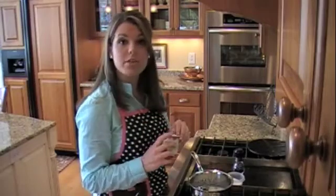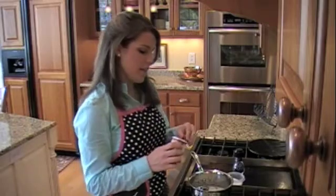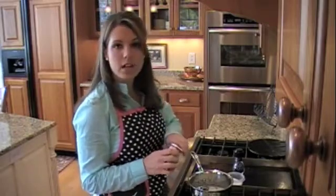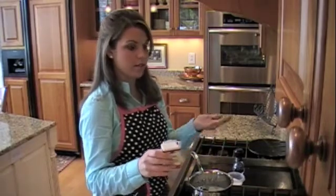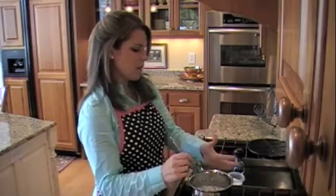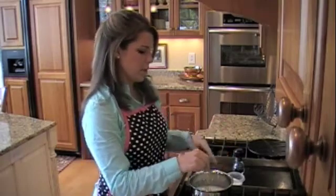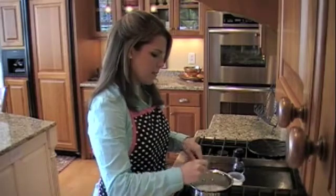Okay, the next thing we're going to do is add nutmeg, and I actually learned this from Food Network as well. Nutmeg goes great in cream sauces and also goes great with dark greens. So we have broccoli, cream sauce, perfect match. So I poured about a fourth of a teaspoon of nutmeg in our cream sauce. Get it all mixed up in here.